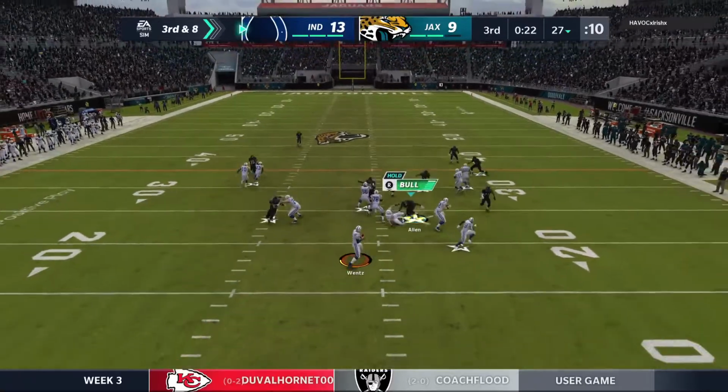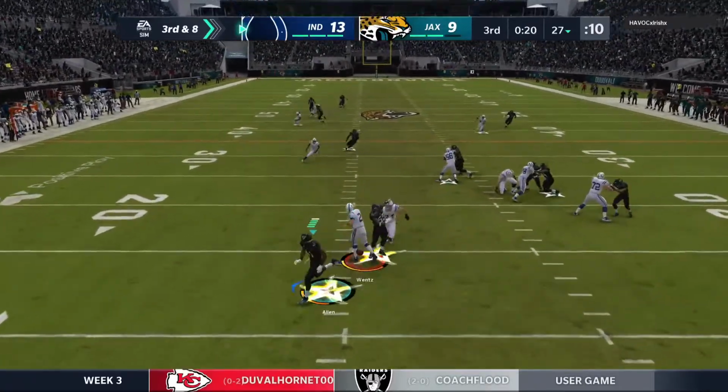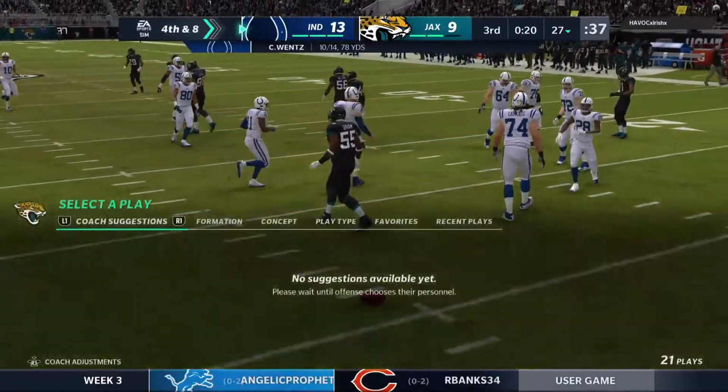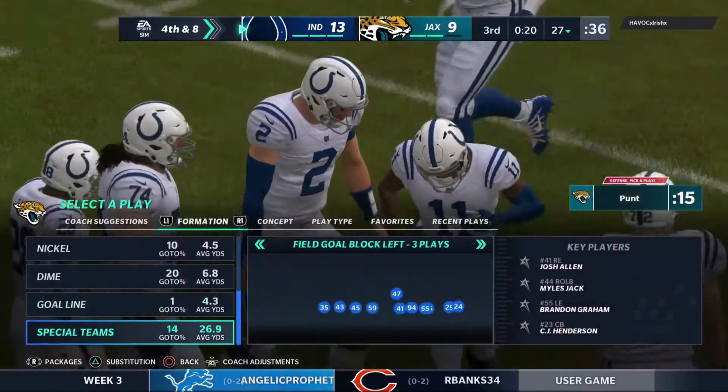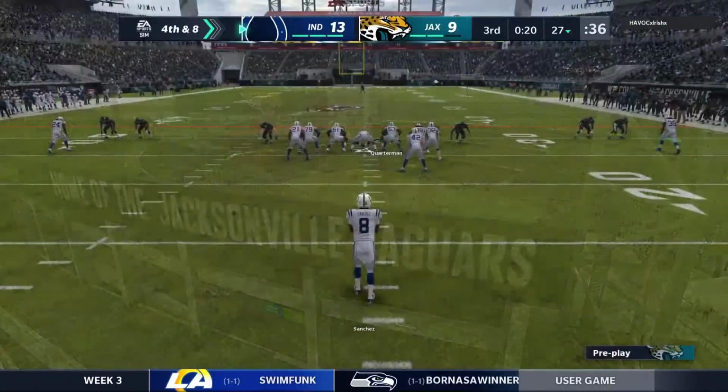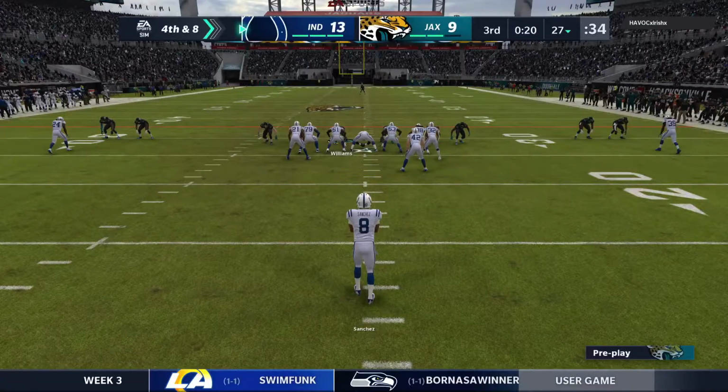180! From the gun, it's Wentz. And this is going to be incomplete. And that's a really good job there defensively. They went into this possession knowing that they needed to get a stop. They're in a tight ball game, and they got it done. Great work to force the 3 and out.